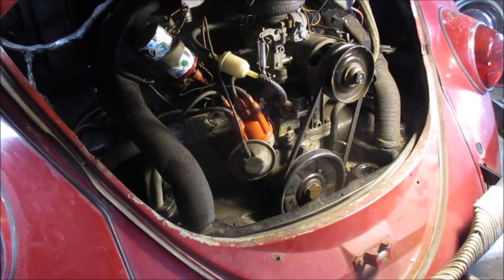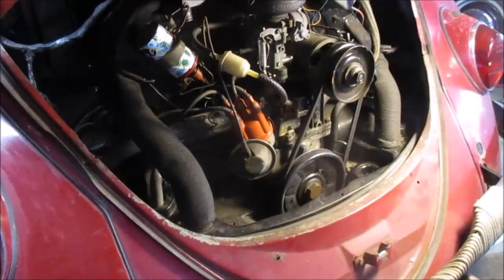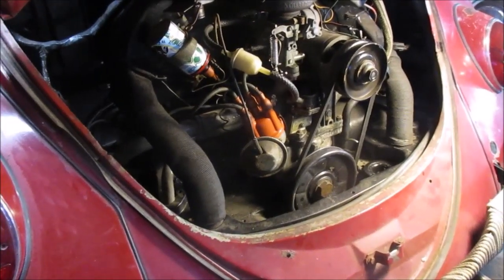Alright, so we got the points cleaned, the cap cleaned, the rotor cleaned, we changed the cap, I put the plug back in, put oil in it. We're going to go pick up some more oil right now, so when we come back, I'll turn you guys back on, I'll show you I'm putting more oil in it, then we'll move on to the speedometer cable. We'll start her up when I get back, see if she likes that a little bit better. And we'll move on to the speedometer cable and the horn.